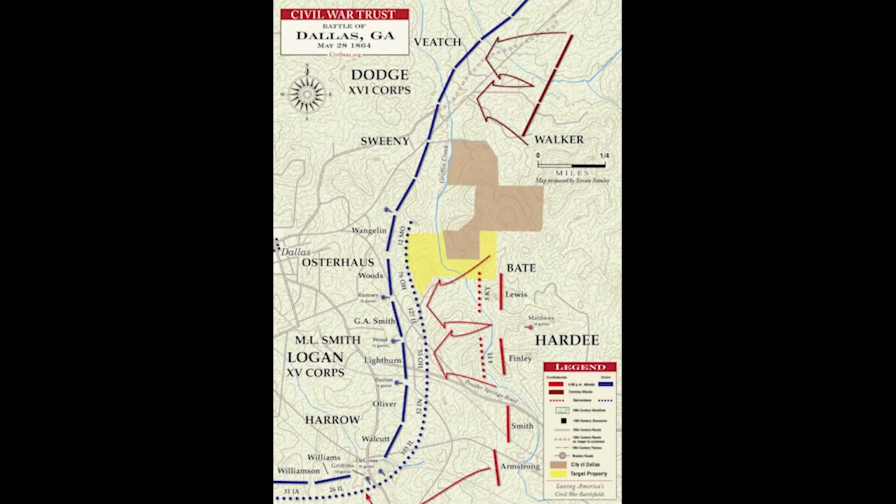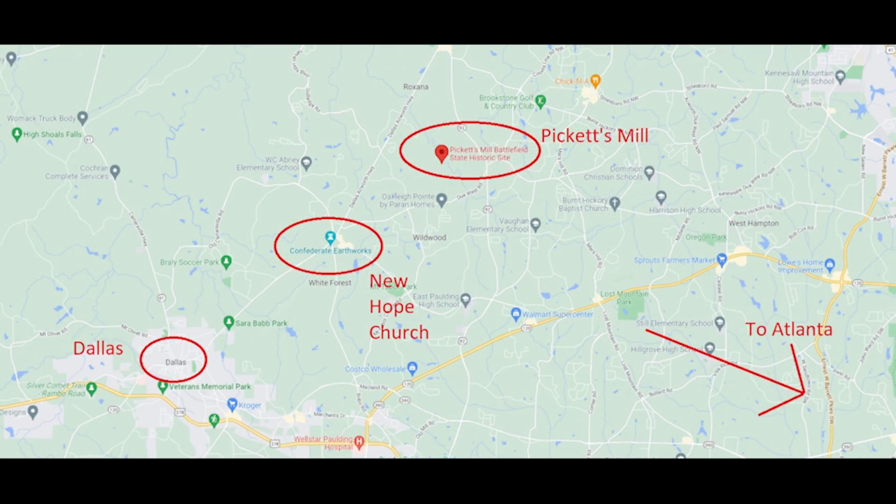These counterattacks by John Logan will actually drive back Bate's men, and this will be a Union victory along this line here at Dallas, New Hope Church, Pickett's Mill. And it's also, as Chris mentioned, a needed victory for the Federals.